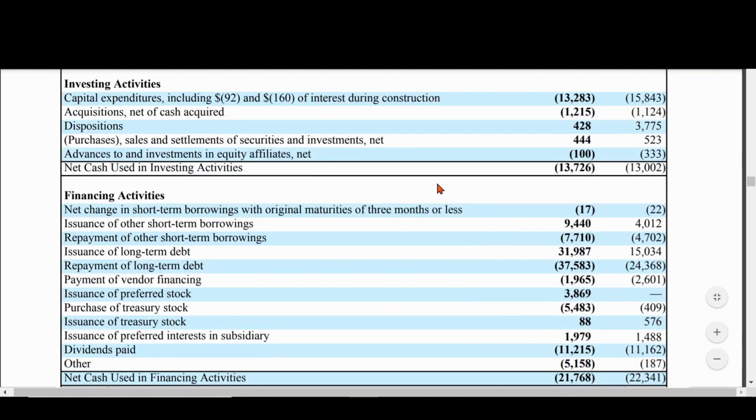And the last section we have is financing activities. This is where you'll see any payments of debt, dividends, if they did any share buybacks. So anything to do with financing. In this case, we had a repayment of short-term borrowings of 7 billion. So it's a negative number. If it has brackets around it, that means it's a cash outflow. So the company paid $7 billion back.